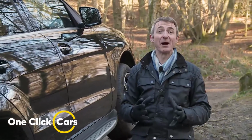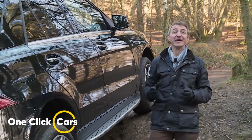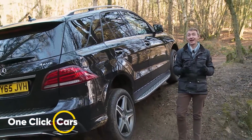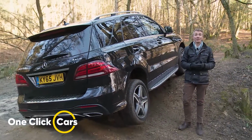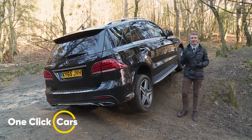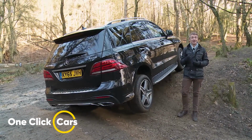So, how to sum up this GLE? Well, first, here's what it won't do. Stride across the Gobi Desert quite like any Land Rover product, or power round Brands Hatch quite like a more sporting BMW X5. But for us, that's not a problem. Ultimately, it turns out that this car still offers more of a middle ground between these two extremes, and it's a place in which this GLE seems far more comfortable than its M-Class predecessors were.